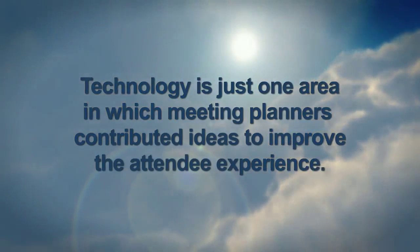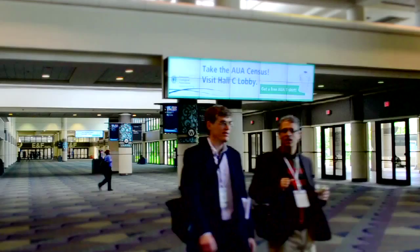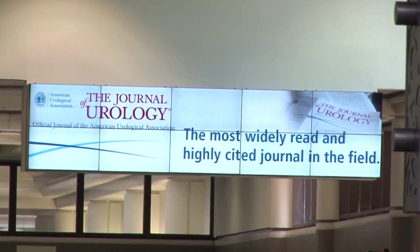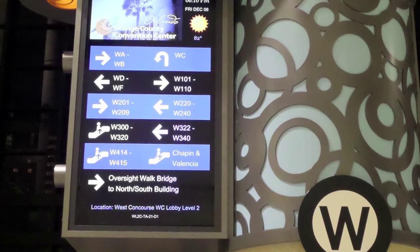We spend a lot of time talking to them about what would make the center a better place for our meetings. And it's great that they really truly listen. We now have these fabulous digital signs where we can either get our key messages out or we can put advertisements there for our exhibitors. We can also use it for a wayfinding system so we don't have to create large banners.